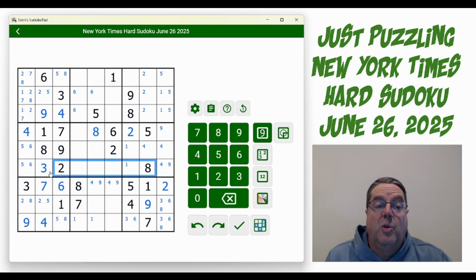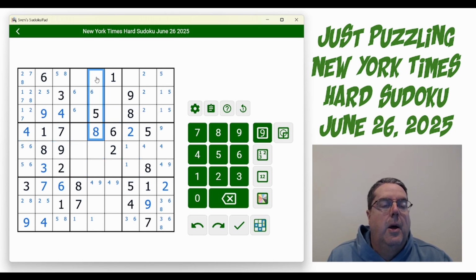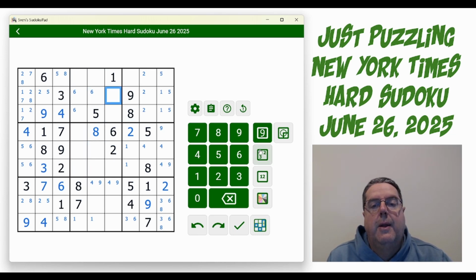So let's have a look. And there's always been an 8. So 8 there, 8 there, 8 there. So that's the 8. What that means is 8 can't be in this row, can't be in this row. And, sorry, they're columns, can't be in this row. So that's an 8 there. Taking the 8 up to the top here. So that can't be an 8.